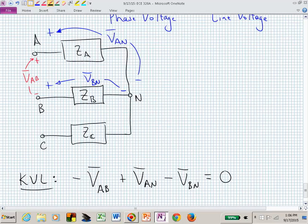Let's look at this now for the positive phase sequence, the ABC sequence. And now I'm going to say that V sub AN has a magnitude, and I'm going to try to be very careful and not overbar values or variables that aren't phasors. V sub phi is just a number. That's the magnitude of this phasor, V sub AN bar. And this has an angle. Let me use that as my reference angle.